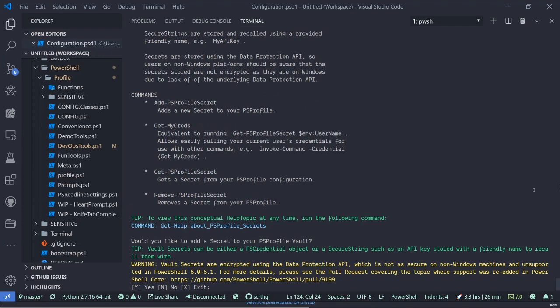Secrets. So I'm not going to add in any secrets right now. Something to be aware of is that PSProfile does use the Data Protection API to encrypt secrets. If you're using PowerShell 6.1 or 6.0, it'll just throw an error. If you're using anything, I think 6.2 or later, there is a way that it does obfuscate anything that you encrypt with SecureString, like ConvertTo-SecureString, things like that. But it's not as strong as the Data Protection API.